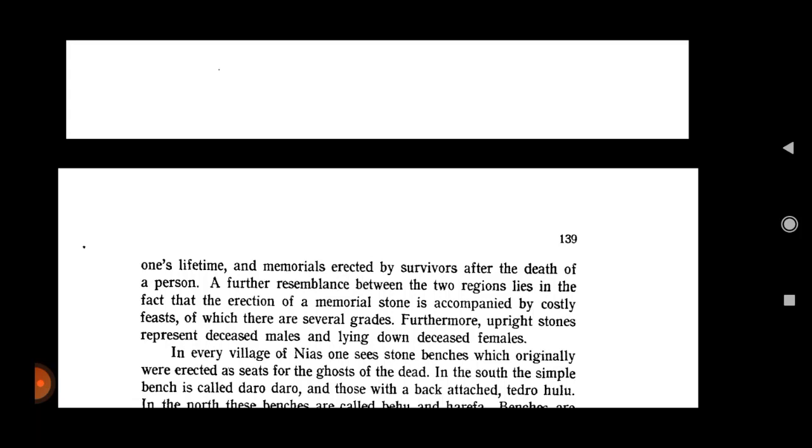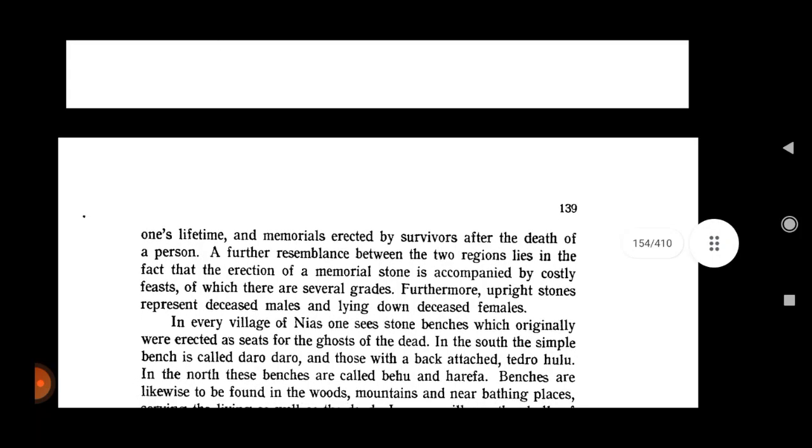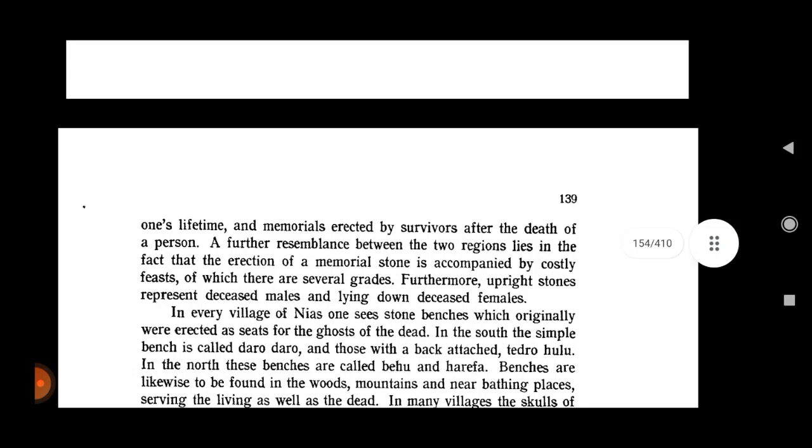In every village of Nias, one sees stone benches which originally were erected as seats for the ghosts of the dead. In the south, the simple bench is called daogo-daogo, and those with the back attached, tedrohulu. In the north, these benches are called bihu and harefa.